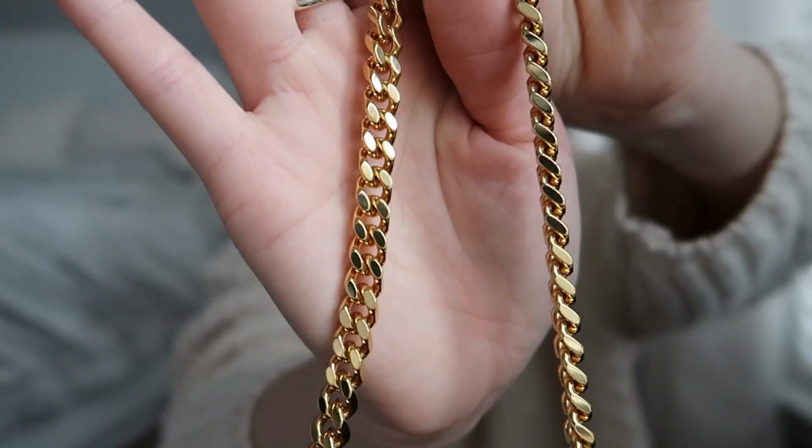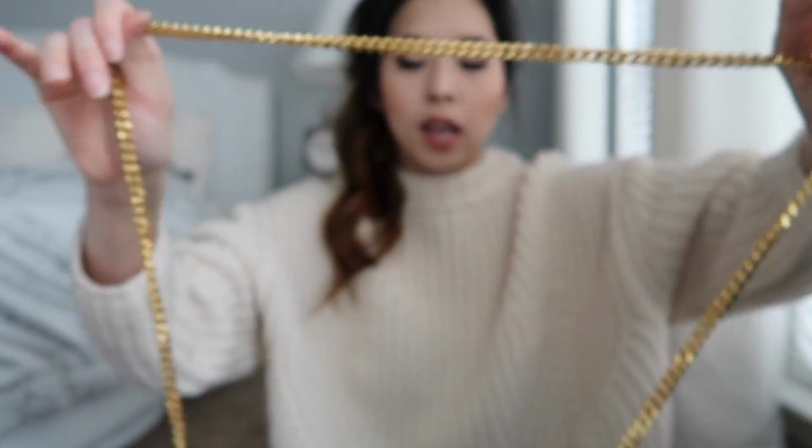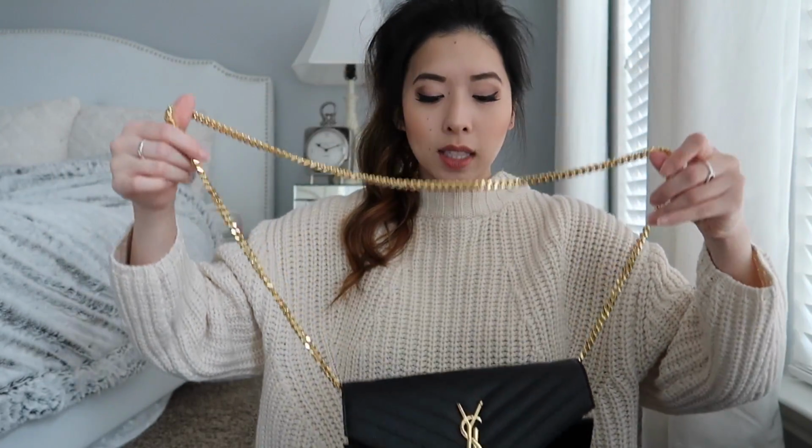The chain does look like this, and it's a good size here, and I'm not going to go into the measurements and everything. I will link the bag down below so that you can go there and look at it, but like I said, I'm not going to go into the full details of the inches and everything. You can see the chain here, and it's just really nice, sleek looking, and it looks like this.